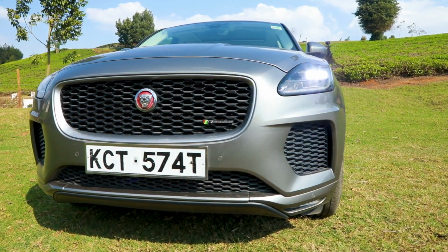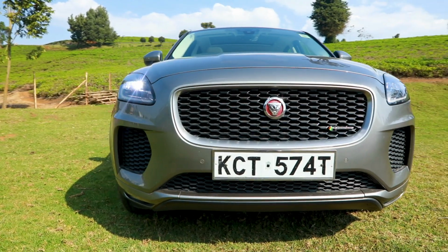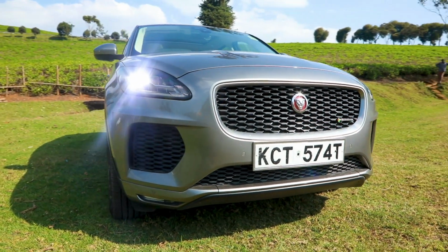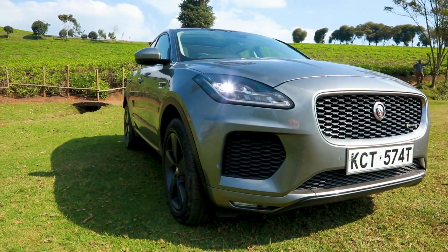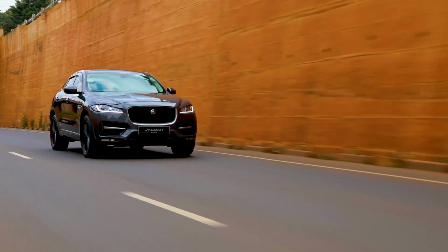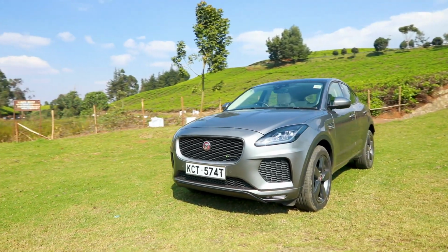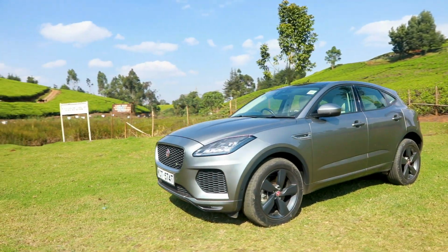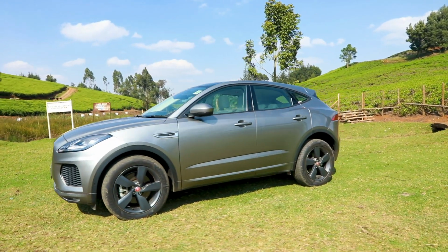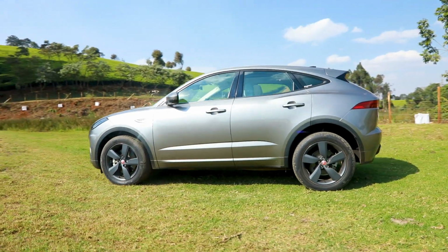And the first thing that you see on this front profile is the J-blade design of these LED adaptive headlamps. And these are borrowed straight from the big brother, the F-Type Coupe that we tested earlier on. Now, bringing that sporty nature into this SUV world makes this car stand out from the crowd. It's not bland, it's not just any other. It gives that aggressive, sportive SUV that now is taking Kenya by storm.